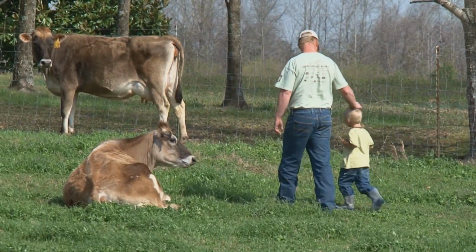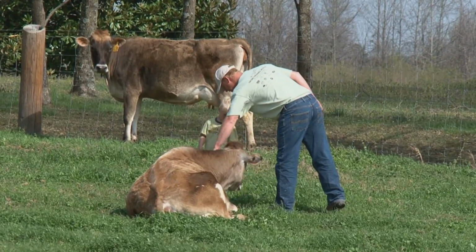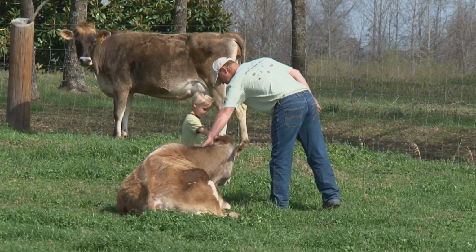Once they get to buying from you, you're selling a product, but you're also, not that you're selling yourself, but we try to get people here to our farm. We give free tours. We don't charge anything. We want them to come see these cows, how they're milked, how they're treated. And those people, it does make them feel good to know where that milk's coming from.